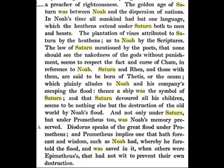Thence a ship was a symbol of Saturn, and that Saturn devours children seems to be nothing else but the destruction of an old world by Noah's flood. And not only under Saturn, but under Prometheus too, was Noah's memory preserved. Diodorus speaks of the great flood under Prometheus, and Prometheus implies one that hath forecast and wisdom, such as Noah had, whereby he foretold the flood and was saved in it, while others had not witnessed to prevent their own destruction.